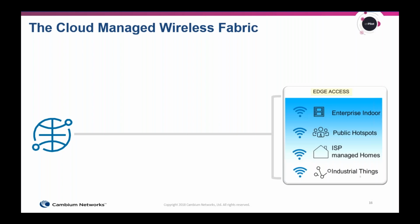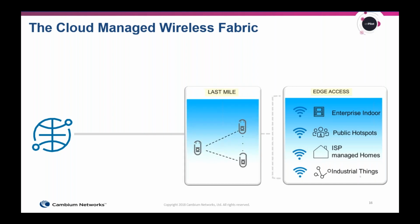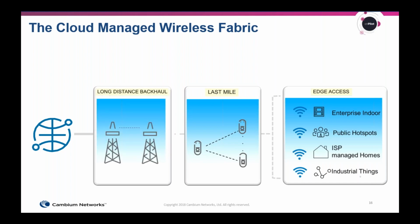So if you look at all of these deployments, and you step back from just cnPilot, obviously cnPilot is the edge access from Cambium. It allows you to bring wireless connectivity at the edge to the indoor enterprise, outdoor hotspots, and to the ISP managed home. But Cambium has a much more unique benefit. Obviously, where there's fiber, you can connect these access points with fiber, but where you have a difficult time using fiber, you can bring in equipment like ePMP or our point-to-point links and provide last mile access. And of course, we hold one of the highest distance records for long distance backhaul, over 246 kilometers. There's a YouTube video out there showing HD voice and traffic going over 246 kilometers. So that gives us the long distance backhaul as well.